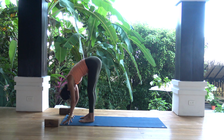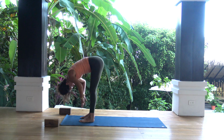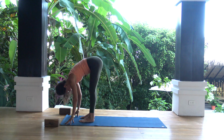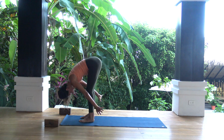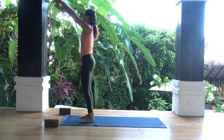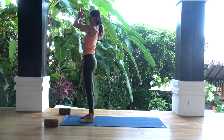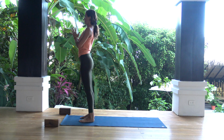fold here. Inhale, halfway lift, fingertips to your shins or your quads, shoulders back, long spine. Exhale, forward fold. Root down to rise. Inhale, reach your arms up, come to stand. And then exhale, hands to heart center. Cycle of breath here, shoulders back.